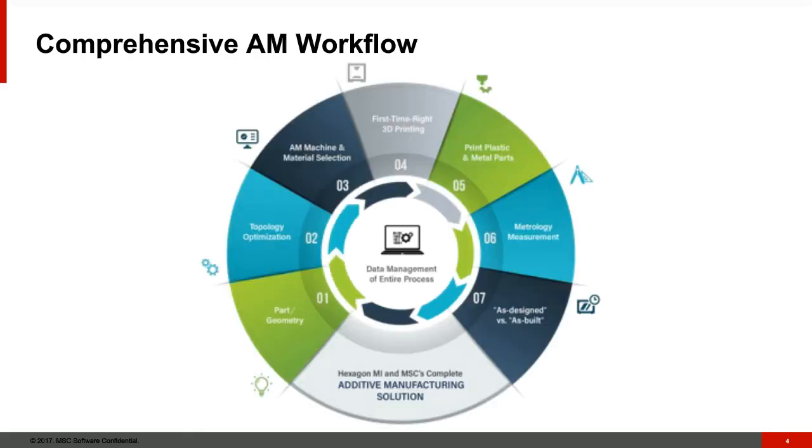MSC is part of Hexagon Manufacturing Intelligence. And so we understand that the comprehensive AM workflow is not just building a part, it's not just designing a part, it's not just testing a part, but it's several steps that have to be taken consecutively and with iterations, including developing the part, the topology optimization, selecting the right materials and machines, having the part printed the first time right, as it's called, also being able to consistently build those parts to achieve quality parts over time, and then also being able to accurately and consistently measure and track the data that goes along with that, to be able to validate that the as-designed is truly as it's being built.